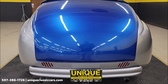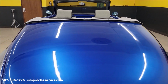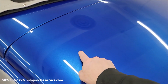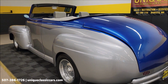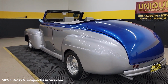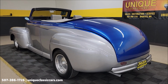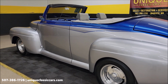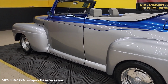Custom rear bumper, dual exhaust, Frenched in taillights. You can see that blue pops, nice shine to it. Again, there's a few little specks, I don't know if you can even pick them up, maybe in the clear. Again, take your time looking through those still pics. Does have a '42 Ford front end on this, front disc brakes. Cruise and tilt column, power windows, Dakota Digital gauges. Technician mentioned brakes are 90% or better at all four corners.